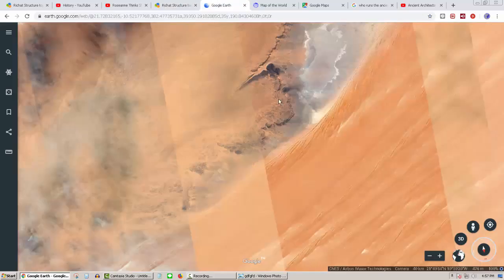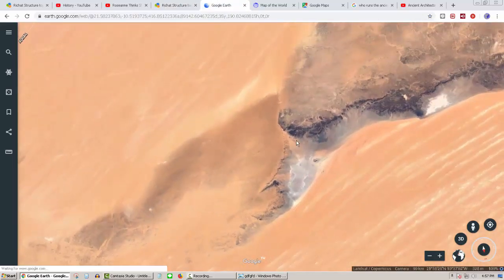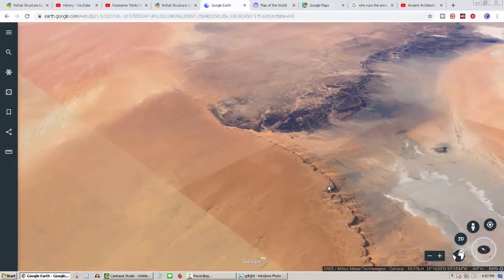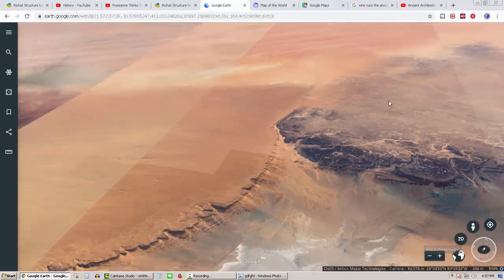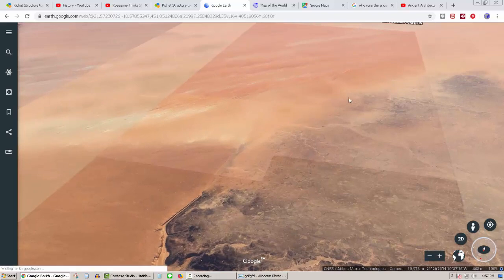Let's take one more look at that, and then I'll log off. So there we are with the canal that goes right there. Let's switch it back over to 3D and follow that canal down to the right along here. It disappears under the sand.